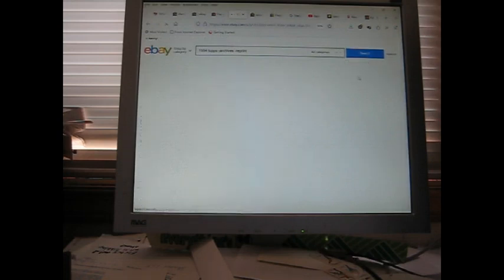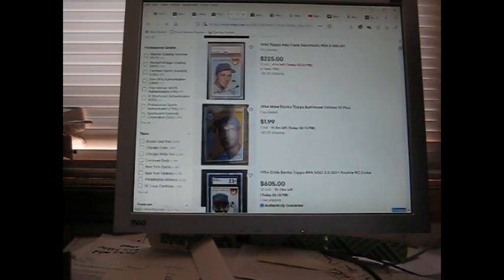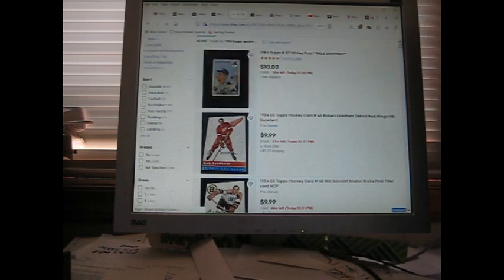Again, I do not like eBay, but they hold everything that I need, and they hold it for ransom. That's what they're doing. They're holding their sellers for ransom, they're holding their buyers for ransom, and then they're letting people put all kinds of trash on there, like those freaking reprints.